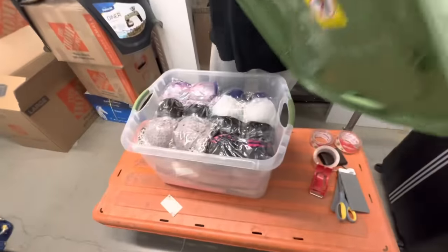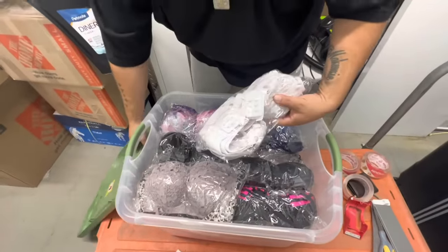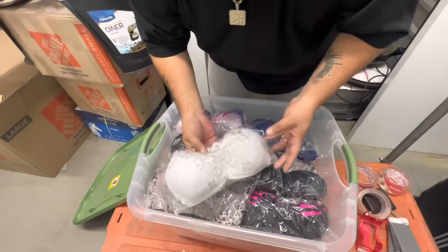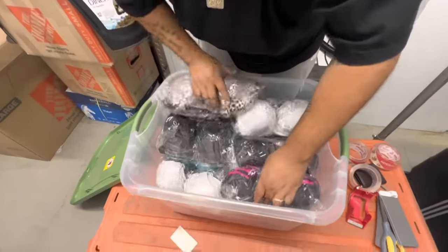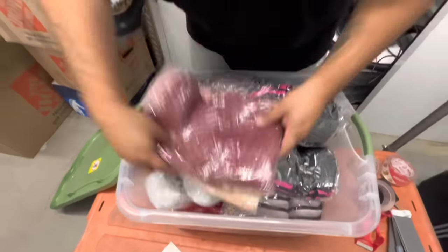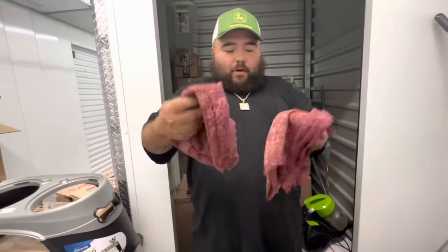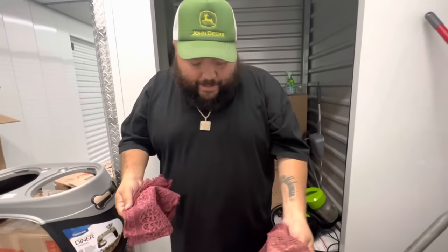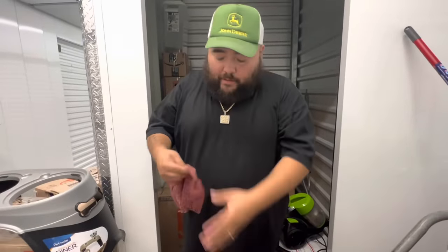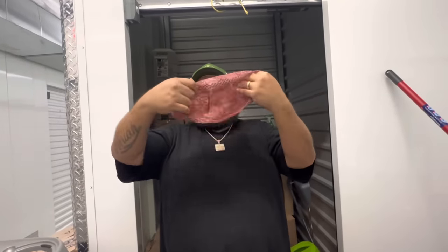Remember the new bras we found? Yep. A whole bunch of them. New bras. New bras. The bottom, though, there's like some type of lace. Are those panties? I don't know. We'll see right now. Yeah. Oh, they're panties. They're like, yeah. What the? Okay, no, they're not. What is that?